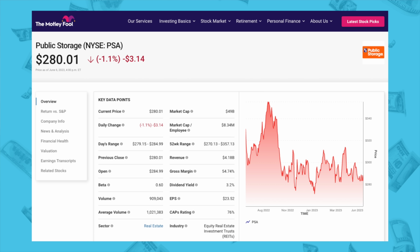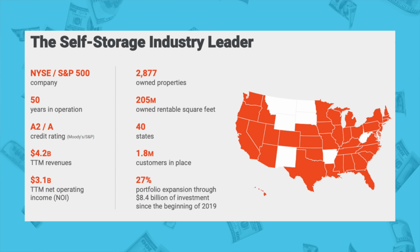Public Storage currently has a market cap of $49 billion, and over the past 12 months, shares are down 10%. But year to date, they've eked out a 2% gain thus far. Public Storage has been in operation for 50 years now, and they are the 4th largest REIT by enterprise value. The REIT also sports an A-rated credit rating on its consistent performance and strong balance sheet.